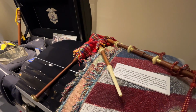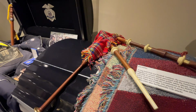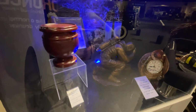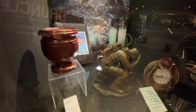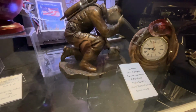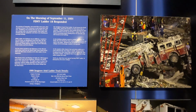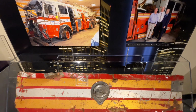And over here you see some bagpipes. These bagpipes were used for funerals of fallen firefighters during 9/11. Of course, a very dark day in America's history, 9/11. Hopefully the glare's not too bad. This kind of goes over one of the fire departments that responded on the morning of September 11th. It's ladder 18. You're going to see the fire truck right there that's heavily damaged and the tower's collapsed. Here's a piece right down below from that very fire engine.